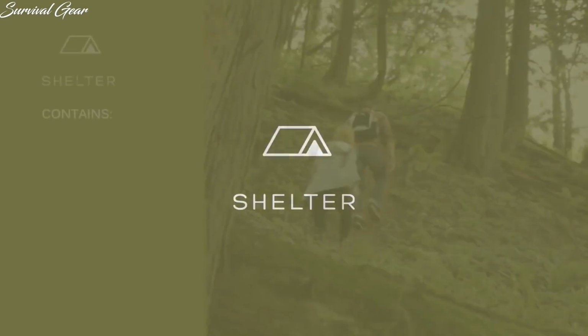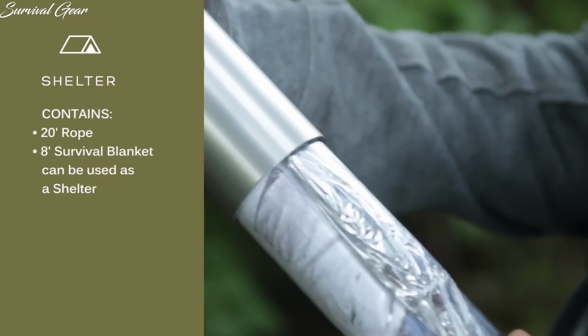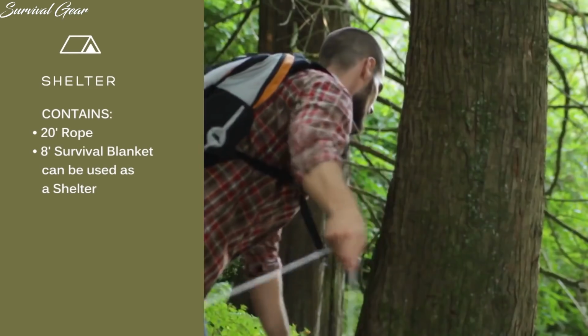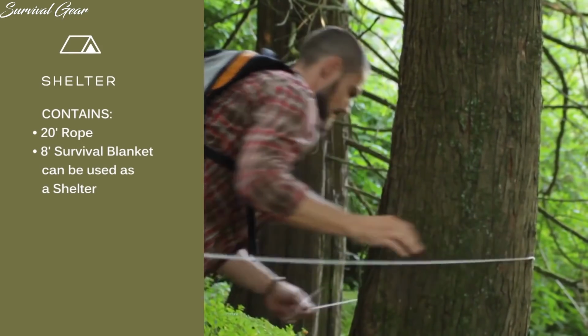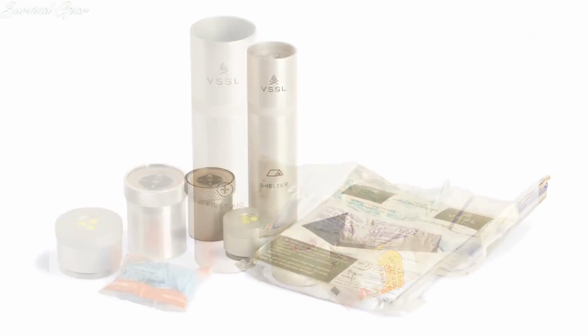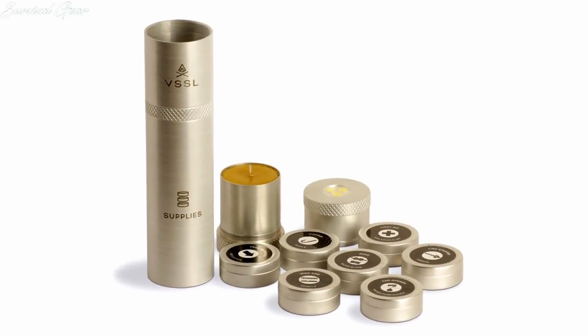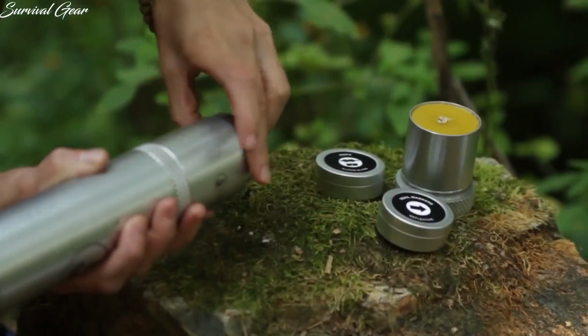We created a lightweight emergency shelter. An 8-foot-long survival blanket is contained inside the 8-inch-long Vessel shelter, providing warmth when needed, or a ready-to-go tent to provide cover. We offer all the accessories you need to reorder and keep your Vessel freshly stocked and your essential outdoor supplies close at hand.